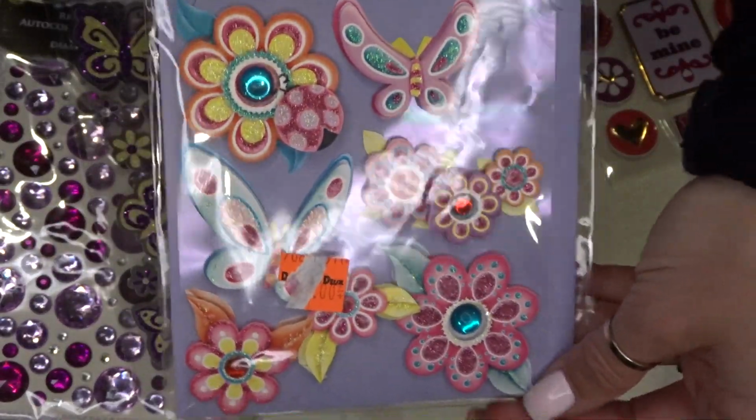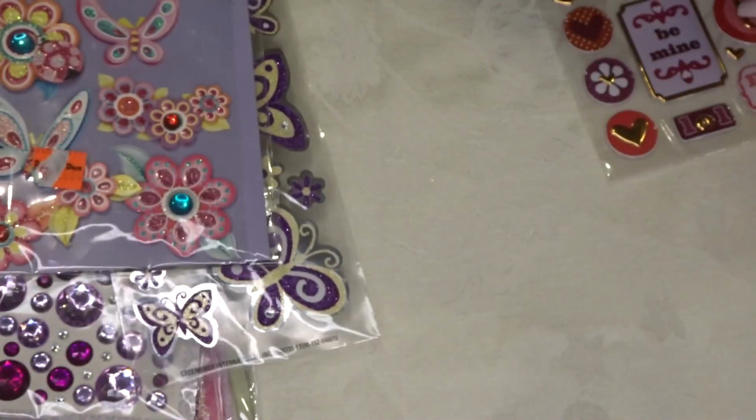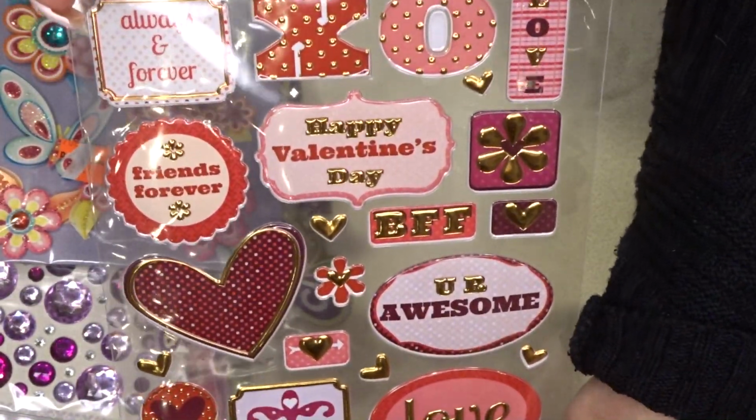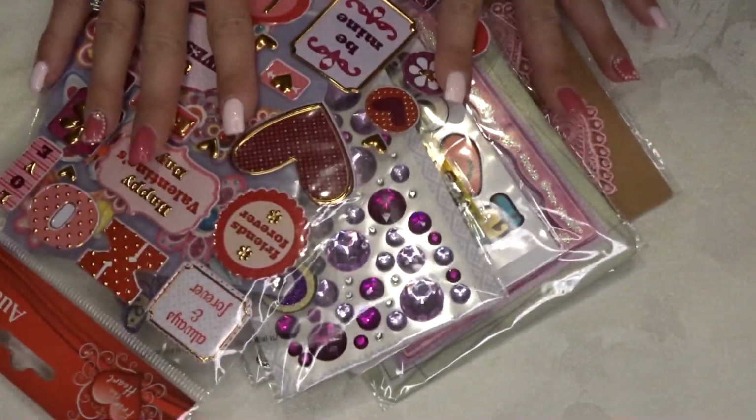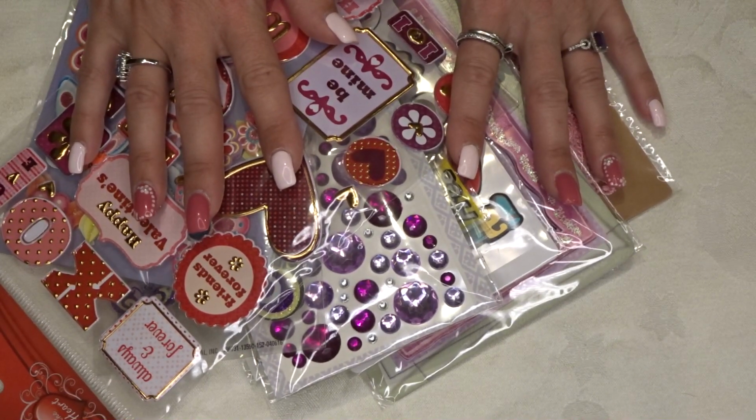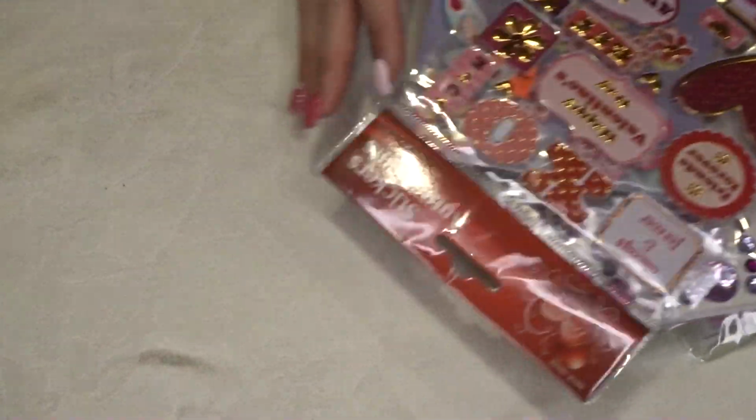Some more butterflies and flowers. And then a whole pack of these adorable Valentine stickers. So this was completely fantastic. So much appreciated. Thank you so much, Crafty Kitty. So now we're gonna move on.